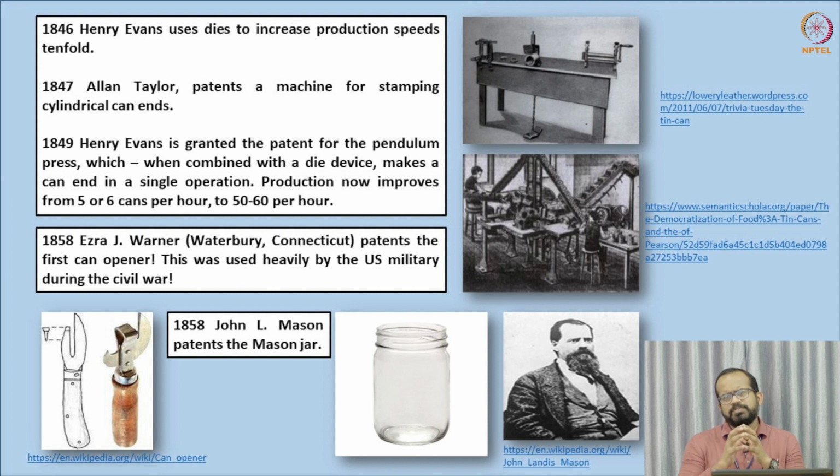What John L. Mason did was work out how to fit a screw cap on a glass container. He made specific grooves at the opening of the glass container, to which a metal or any other form of lid could be rotated and fitted. So the screw cap was introduced into the glass container by John L. Mason. That revolutionized the home canning process. Normal consumers could buy these Mason jars and use them for home canning purposes. So that was a very significant intervention.